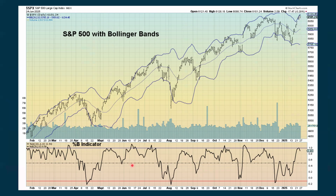And that's what the percent B indicator measures. Do we close above or below the upper or lower band? And that tends to not last very long. It only lasted one day. And then it changed on Friday. So it's not in the current daily video.